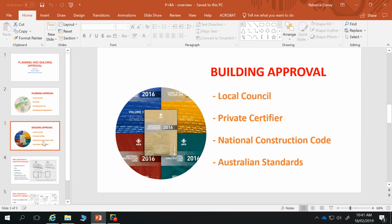The benefit for the drafters and the designers of employing a private certifier is they are working for you. So you'll get your information to them, they can go through that and say, oh, there's this bit, and this bit, and this bit that you need to touch up on. That's a far more efficient system than putting stuff into council, waiting 6 to 8 weeks, and then getting an answer back saying it doesn't comply, and the information stops at that. So they're essentially working for you, and they can speed up the process.